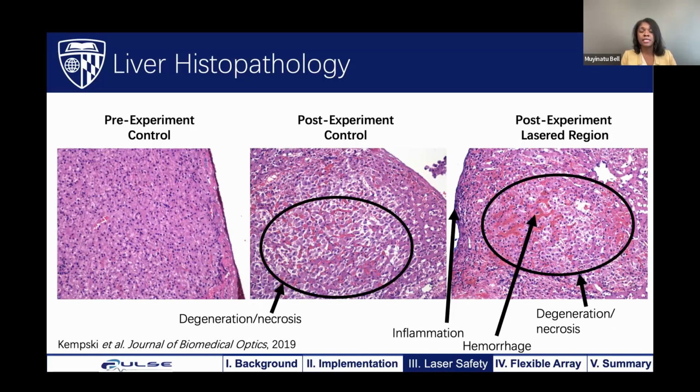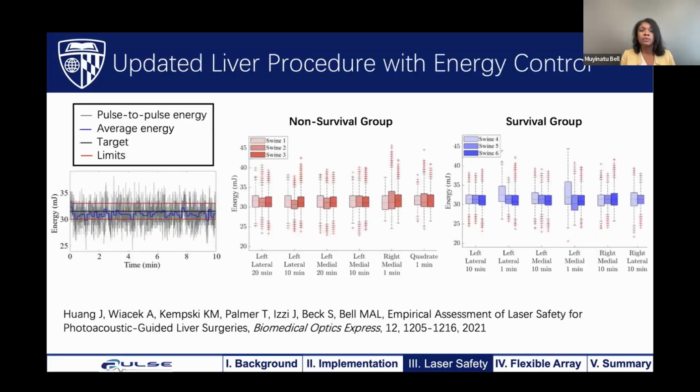And I say when used as intended because we were initially just testing feasibility and stepping up and stepping down the laser energies even more than what we actually needed in order to achieve differences. So we returned and did another experiment, and we only kept the laser energy to exactly what was needed in order to perform a photoacoustic-guided procedure. And that's what this plot on the left shows.